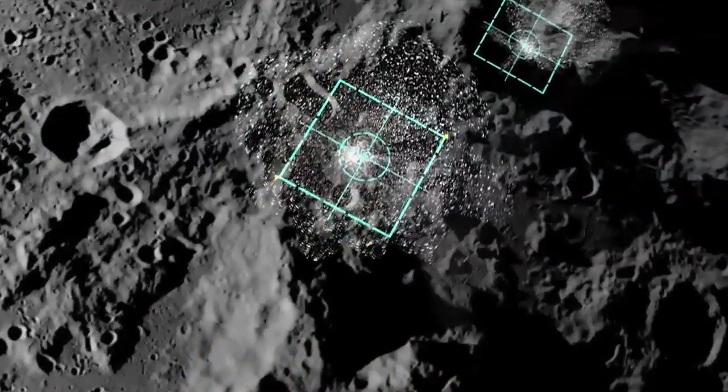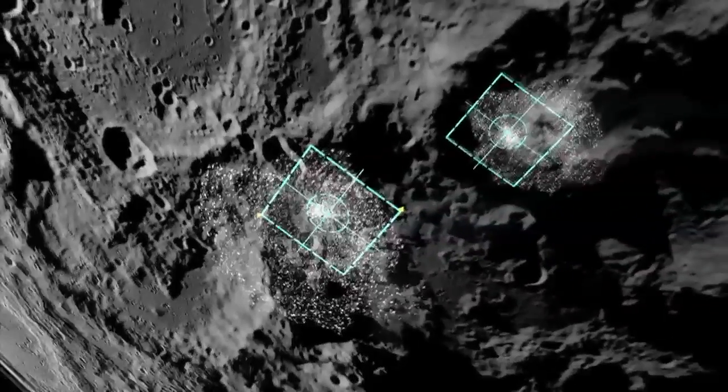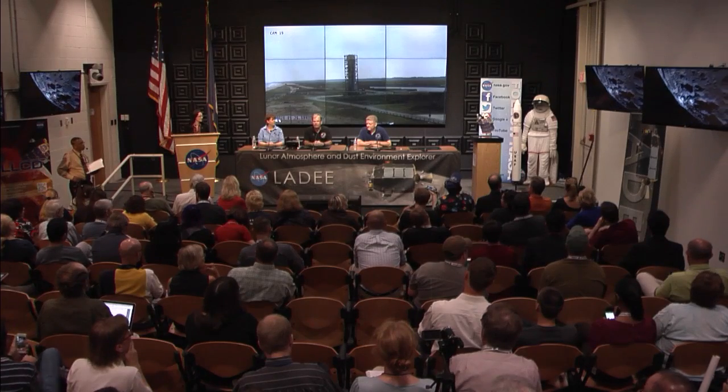LADEE is in a perfect position to look at the possibility of water and hydroxyl, OH, in the lunar atmosphere. And so we'll be able to check that pathway, that water cycle, if you will, that takes the possible water from the mid-latitudes up into the cold traps. And the fourth instrument on the spacecraft is the Lunar Laser Communications System, a whole new way of doing business in terms of communications from deep space. And Don Cornwell will tell you about that next.